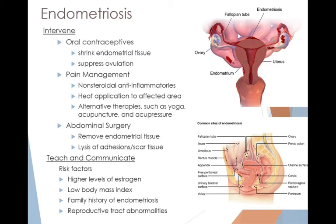The risk factors are higher levels of estrogen. So again, higher levels of estrogen are going to cause you to ovulate more, a family history of it, and so oral contraceptives again is going to be our treatment of choice for polycystic ovary and endometriosis.